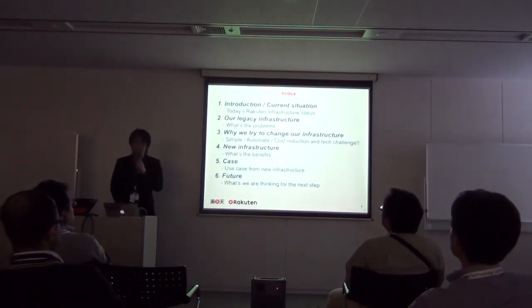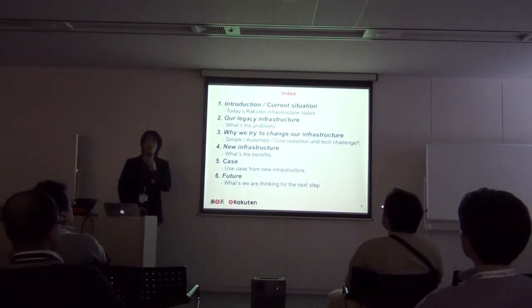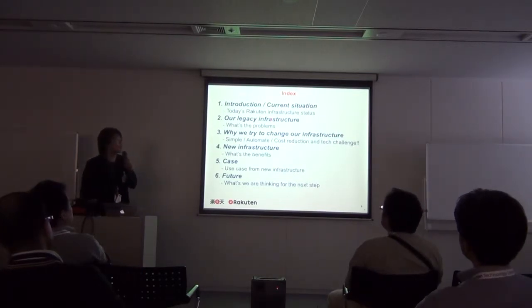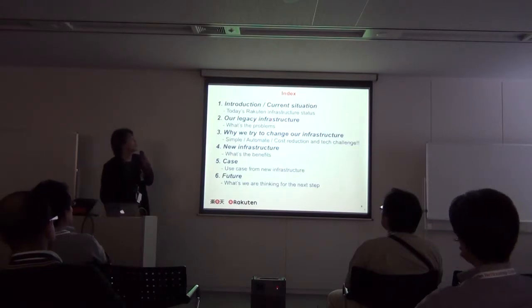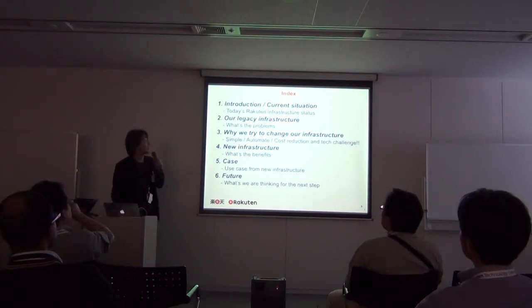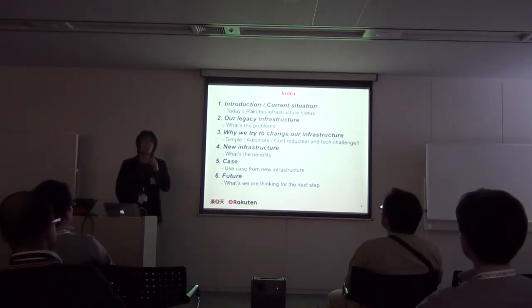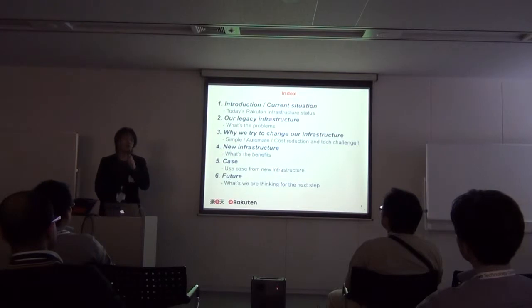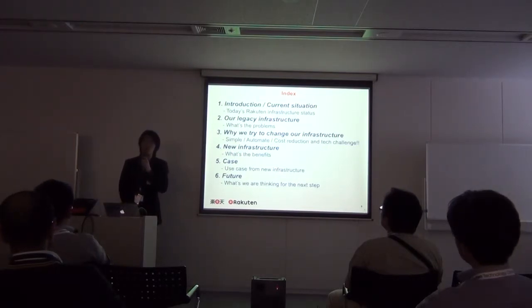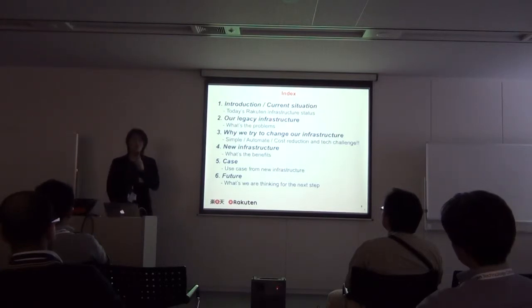So, this is today's agenda. The first one is the introduction and the current situation on the network side and the cloud side, and I touch on our legacy infrastructure. Three, why we try to change our infrastructure. Four is the new infrastructure I'll show you. Five is some cases from our new infrastructure to the services. And the last one is the future plan, what we are thinking for next steps.